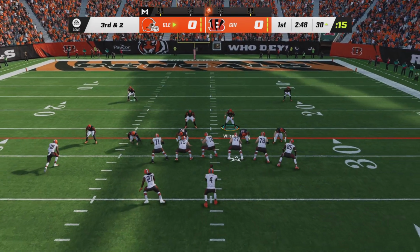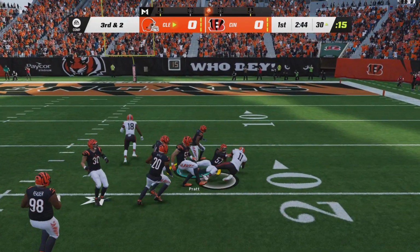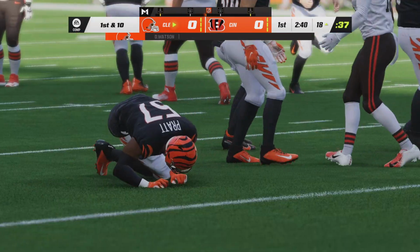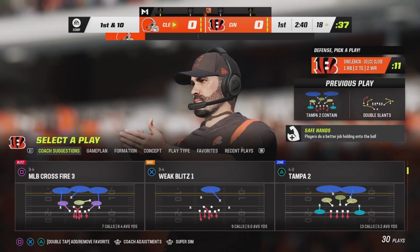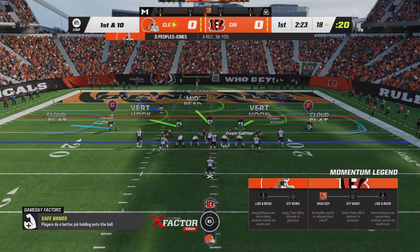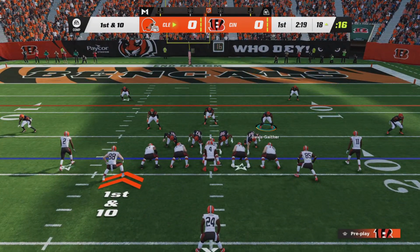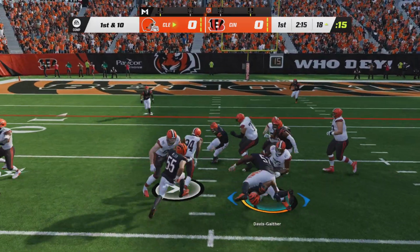It's third and short. Here's Watson. And that's going to be caught by Peoples-Jones. And he's got another first down as the tackle's going to be made at the Bengals 18. 11 yards for number 11. Well, that's not just his first, not his second, already his third completion here on the opening drive. And I think it's safe to say that getting him the ball in this game, one of their top priorities.